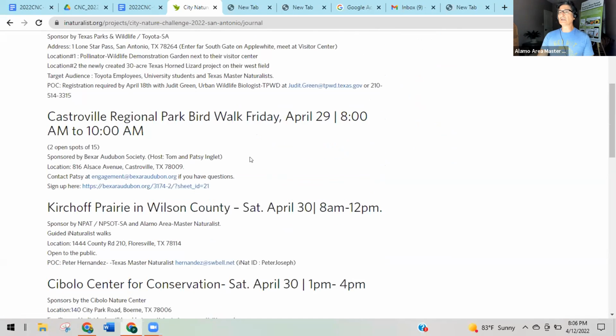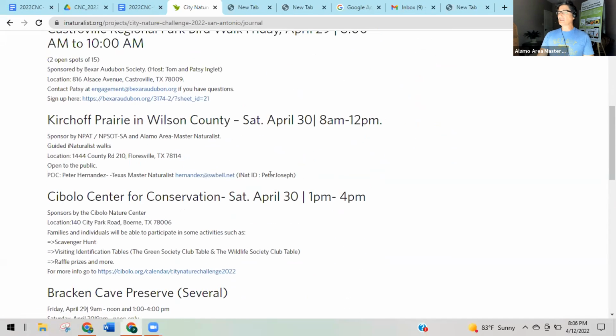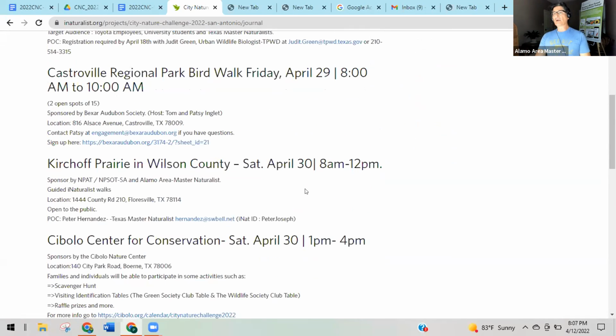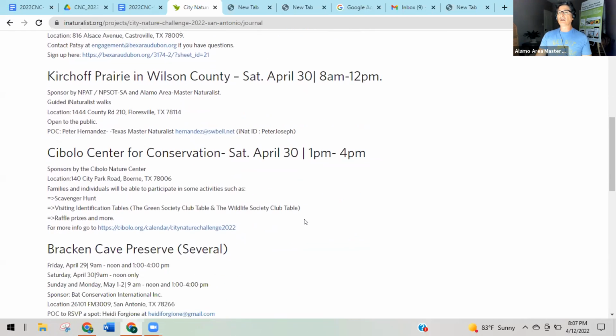And so there's a whole litany of, there were 6 of them. I think there's going to be 7 coming up. So look at these. Maybe these are near where you live, less travel, or you just want to participate in a group effort in bio-blitzing together. Some of them have some activities, scavenger hunts. So if you want to bring your kids to that, that's great. Visiting identification tables and so forth.